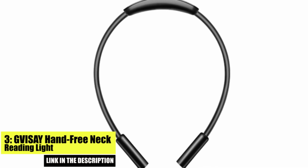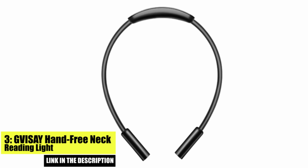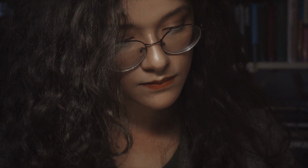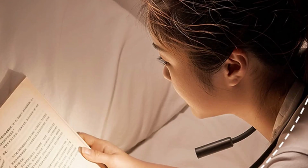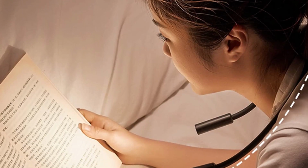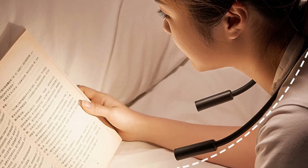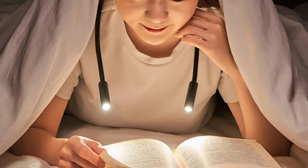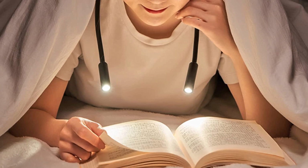Number 3. The Gvisa hand-free neck reading light is a unique option that allows you to use it as a neck light or as a desk lamp. It comes with 3 brightness levels and a rechargeable battery that lasts up to 60 hours on a single charge. The light is also adjustable, which makes it perfect for reading or working on a project. However, it is slightly heavier than some of the other options on this list.